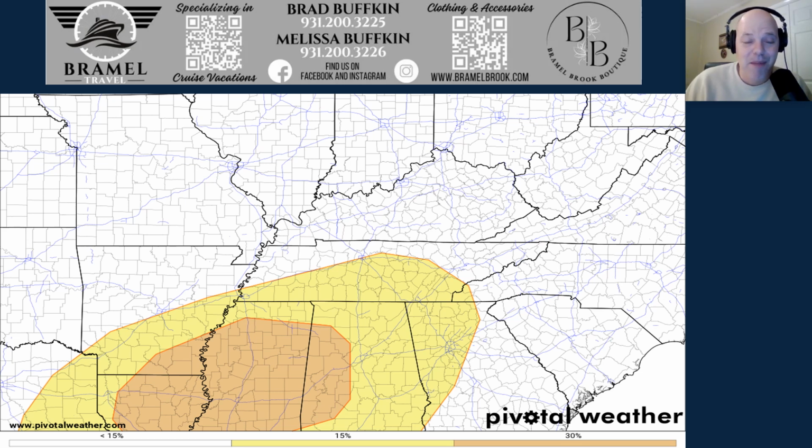If it were me, I'm kind of leaning toward all of Middle Tennessee and East Tennessee, probably even on up into South Central Kentucky. They should consider themselves at risk for strong to severe thunderstorms on Saturday. There's just so many dynamics at play, so much wind energy. If we could just get enough instability, that's what would make things even more dangerous. So we'll hope to keep that down. Hopefully the rain throughout the day will help, but lots to monitor and lots to keep up with.